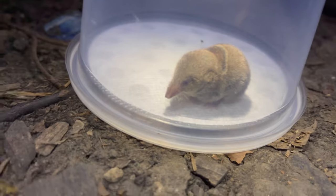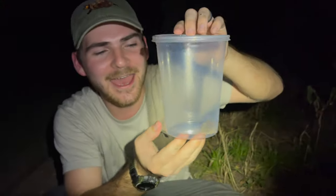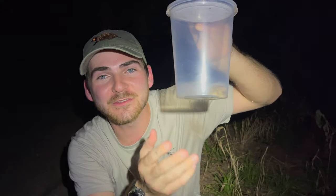My heart, my lungs, my brain, my butt cheek, the left one. So like I said, these are not rodents despite their mouse-like appearance. Look at it. This is an adult. This is full grown.